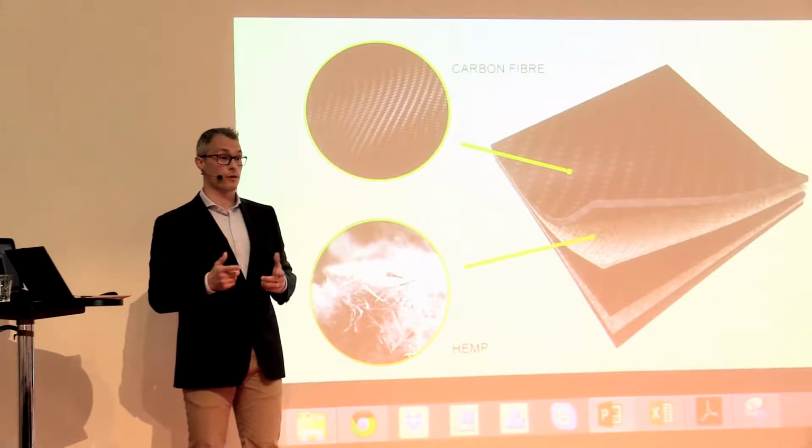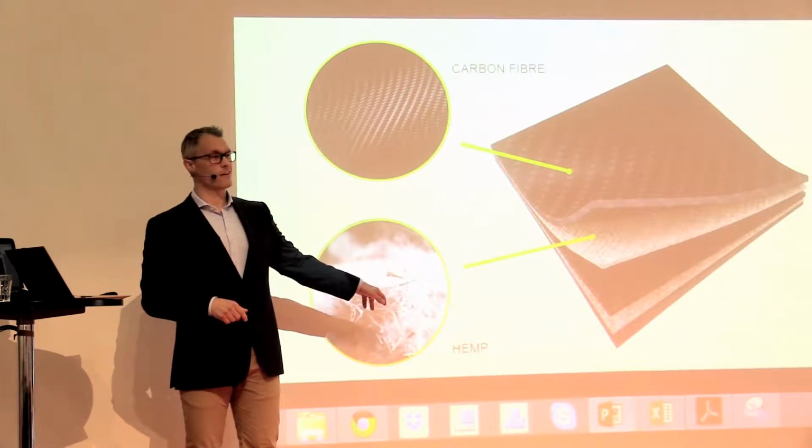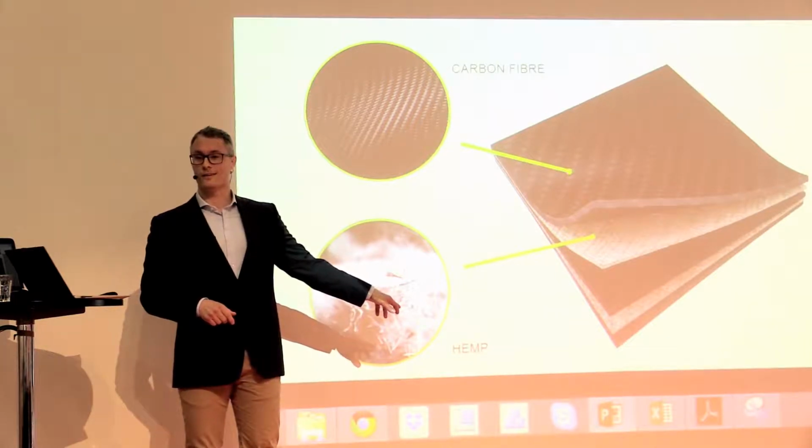And one of the big points that I'll show later also: natural fiber is lighter than carbon. It has a lower density.